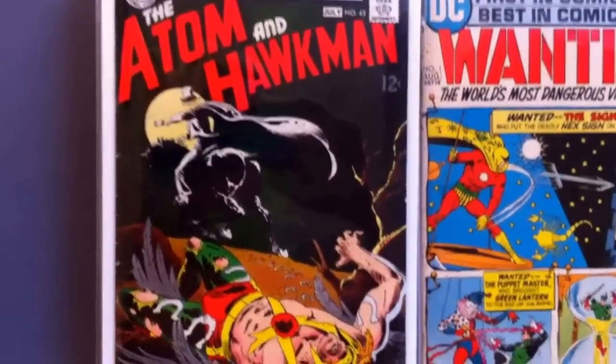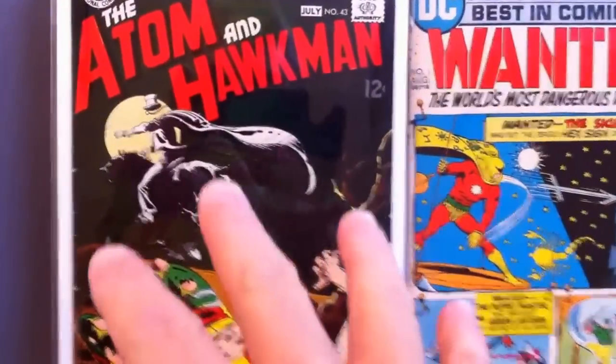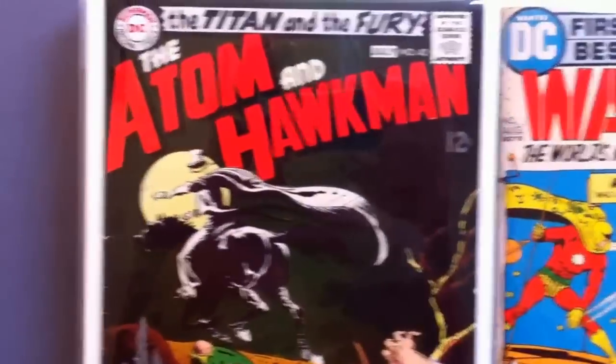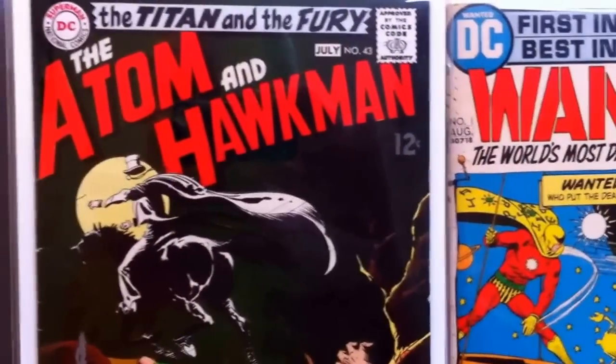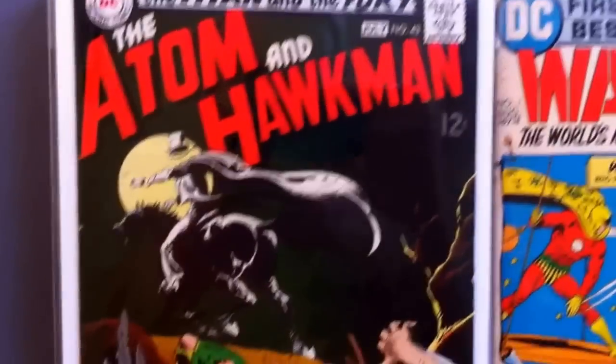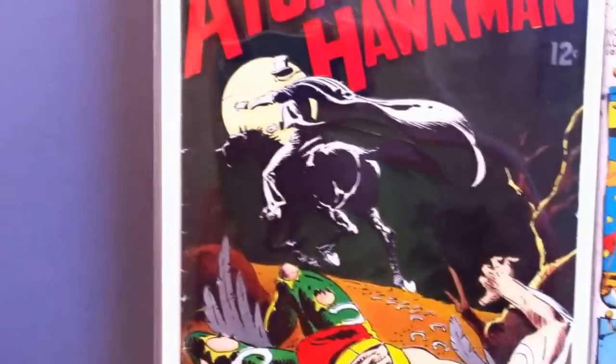And I picked this up on eBay. It's hard to... the camera's not doing this justice. The Atom and Hawkman. Now this series was originally The Atom, and I guess issue 36 changed it into The Atom and Hawkman. And it only lasted about 7 books before it was discontinued.